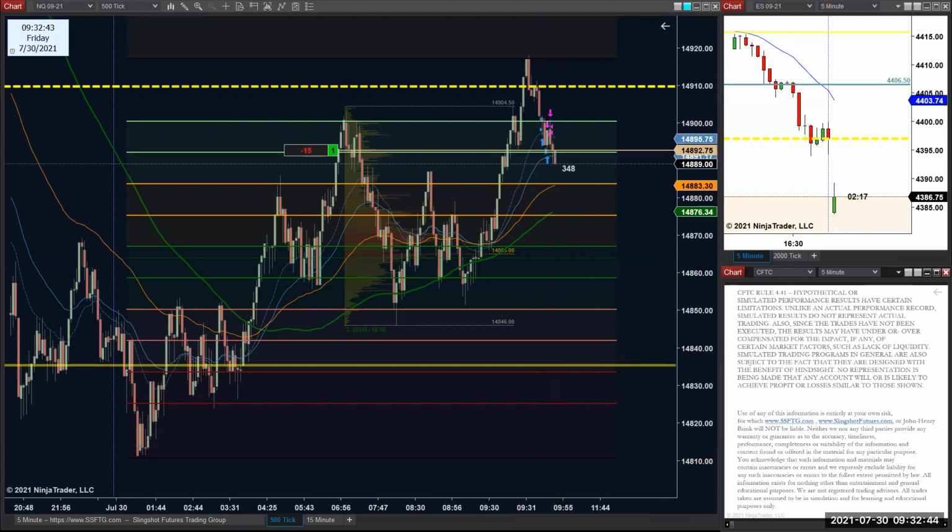Remember, we're dealing with the open. The volatility is likely going to be pretty aggressive. Hanging on to this trade is already aggressive.